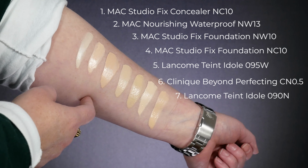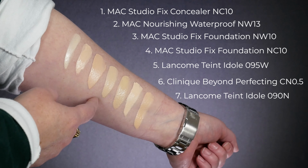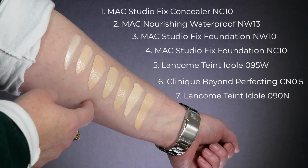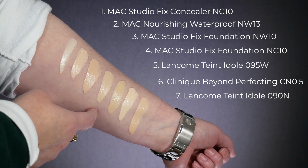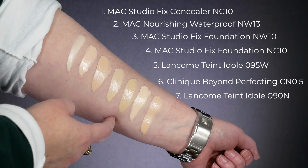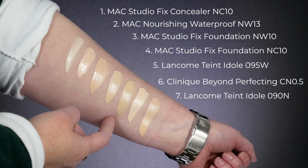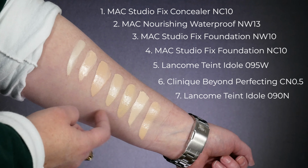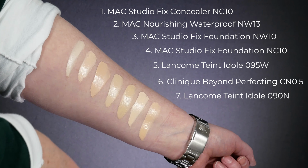So that line, for whatever reason, is a good bit darker than this one, and this is NC10, which is definitely wearable for me, but even though it didn't darken too much in this swatch, when it's on my face, it darkens a lot throughout the day, so it ends up being pretty dark. Now this is the Lancome Teint Idole Ultra in 095W, which I enjoy a lot. And I feel like, weirdly, this one does not get darker on my face the way this one does. So it does get darker as it dries initially, but then it stays that tone.